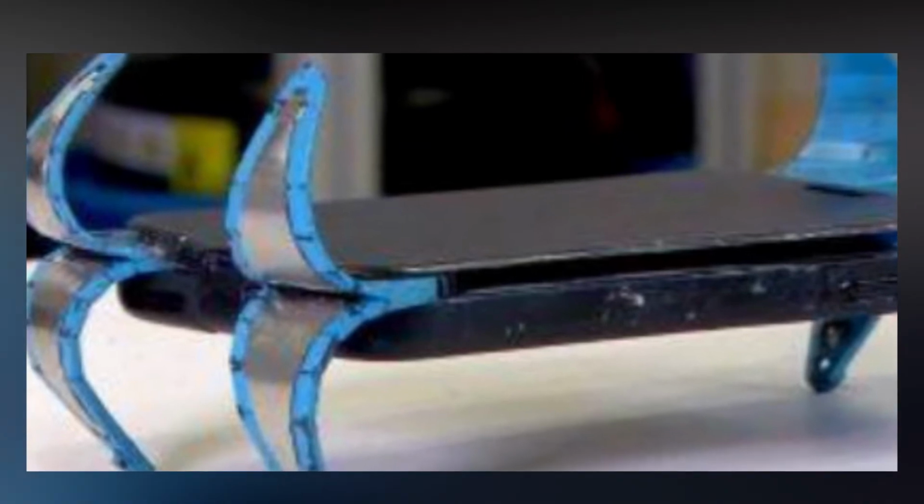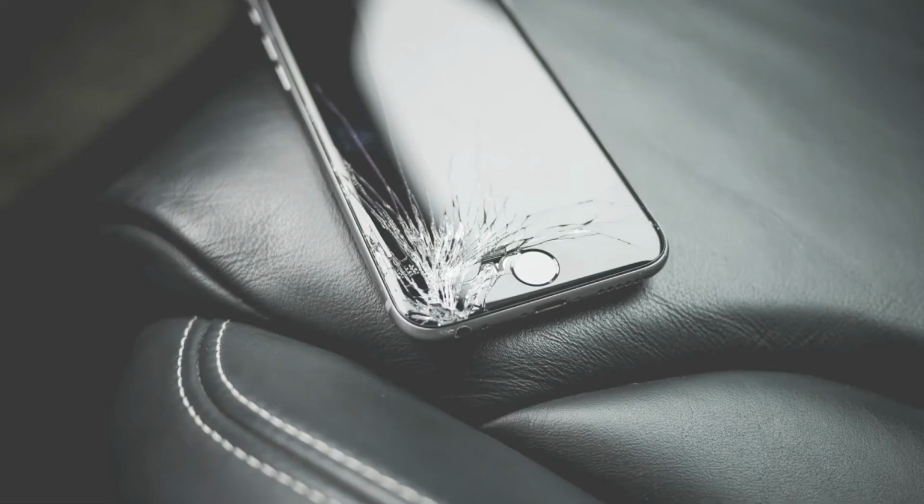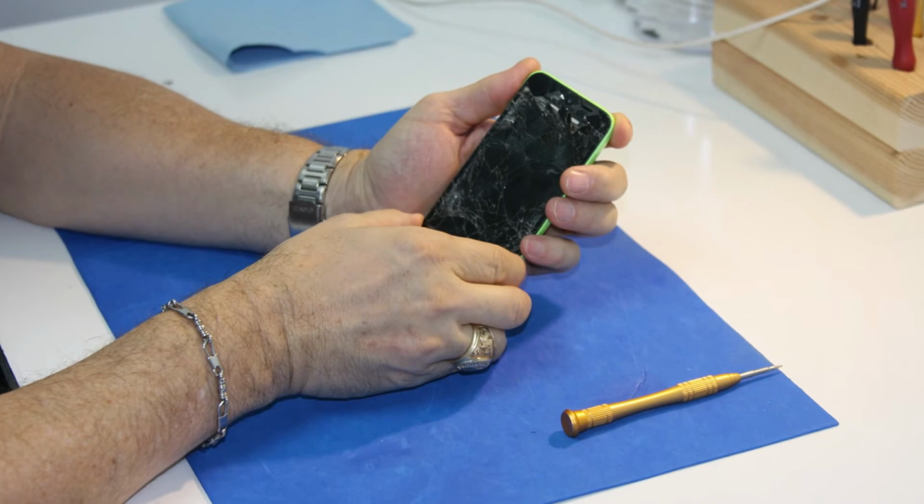Number 7. Airbags for phones. These are not only surprising, but incredibly useful as well. We've all had that nasty experience of dropping our phones either as a result of our absent-mindedness or in utter shock, and most of the time it sends us to the repair shop for a new screen or a new phone entirely.